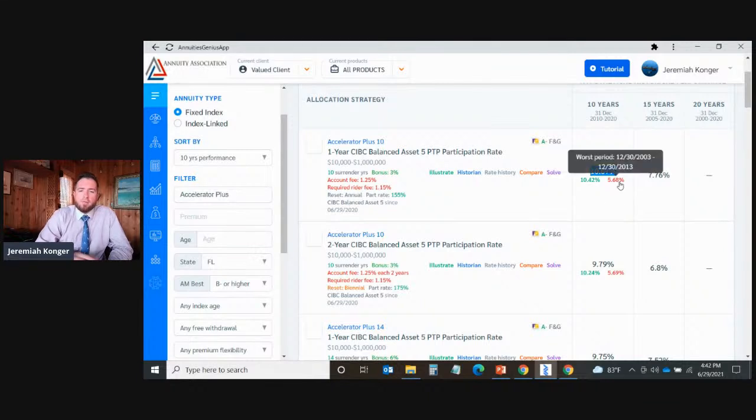And then on the other side, we have the red number, which is indicating the worst 10-year performance over the last 20 years. In this case, it's from December 30th of 2003 to December 30th of 2013. And we're looking at a 5.68% average annualized rate of return. Now, I do believe that this is a very good period of time to really assess what this thing could potentially do during a very bad economic period. In this case, we're coming right out of the dot-com bust and then going in and through the global financial crisis of 2007 and 2008 and that lackluster 5-year period that followed that. And we're still coming out with a 5.68% average annualized rate of return during this back-tested period.